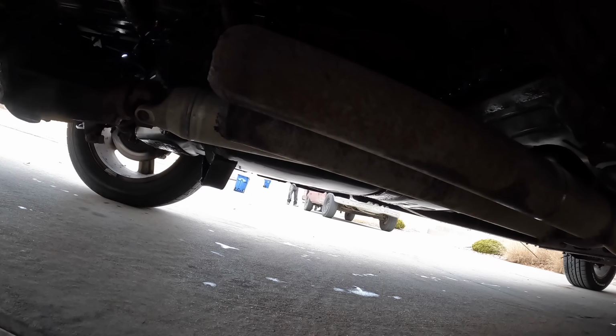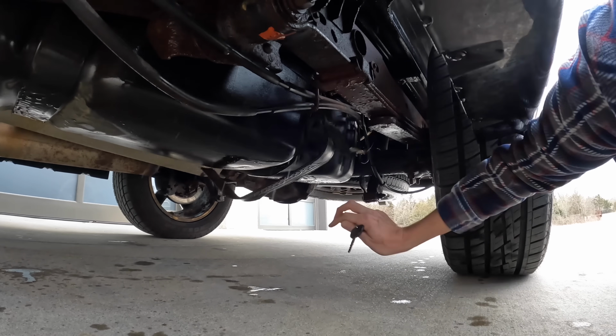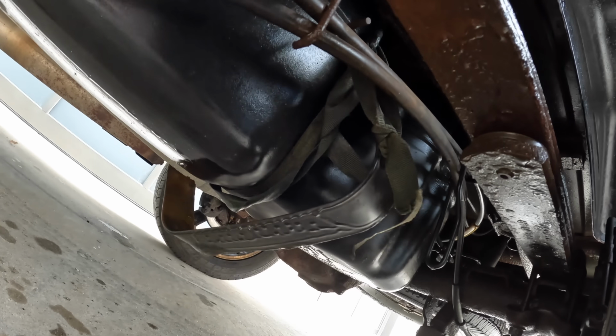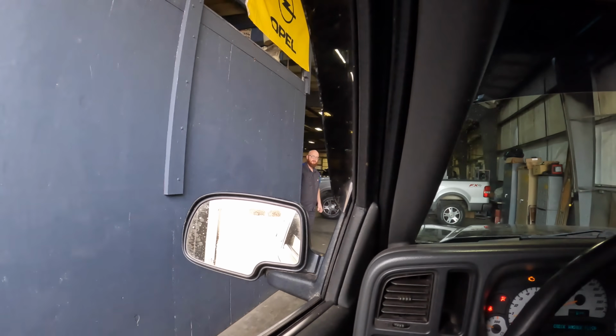Well, you know, not awful, but I can see the exhaust is, well, non-existent there. And what is going on with that fuel tank? I do believe that's... oh, it's being hung on by a ratchet strap. Huh, well, we'll just save that for the car wizard, shall we? Wizard!